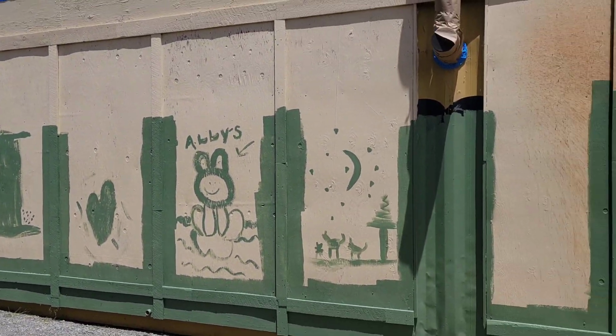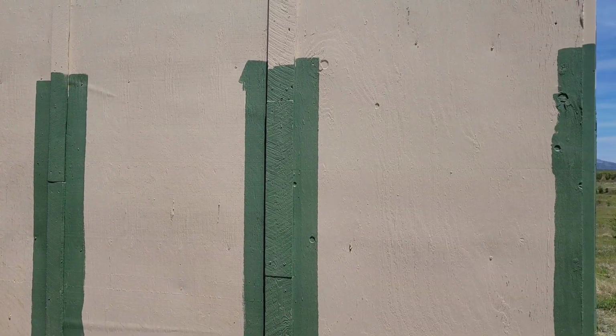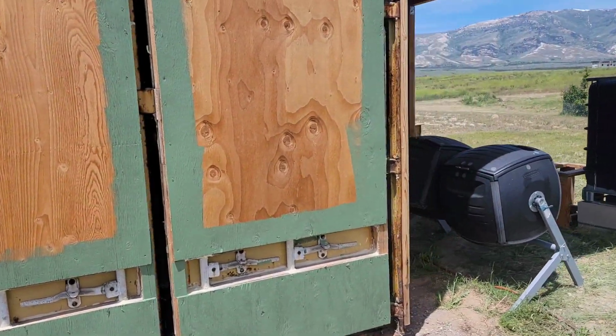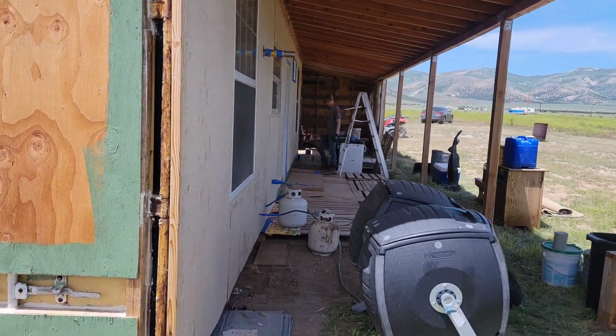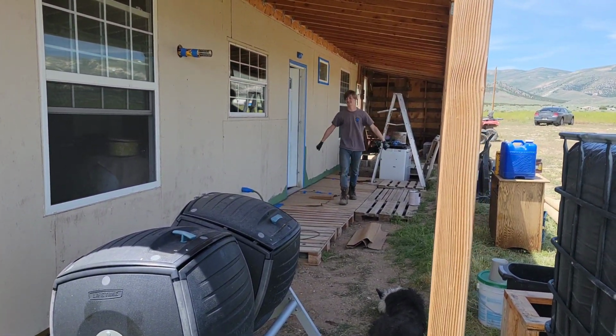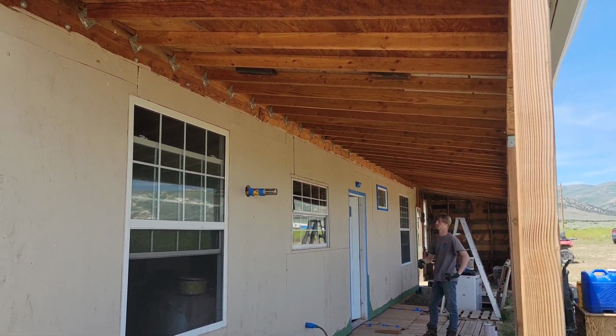Here we go. Abby and her friends had some fun. Here it is. The front, getting everything taped up. We're just trying to get this nice and neat.